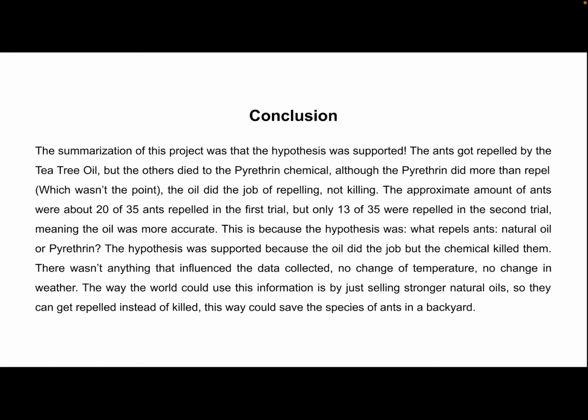Conclusion. The summarization of this project was that the hypothesis was supported. The ants got repelled by the tea tree oil, but the others died from the pyrethrin chemical. Although the pyrethrin did more than repel, which wasn't the point, the oil did the job of repelling, not killing. The approximate amount of ants was about 20 of 35 ants repelled in the first trial, but only 13 of 35 were repelled in the second trial, meaning the oil was more accurate.